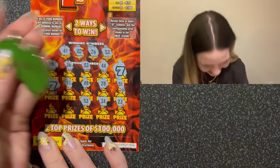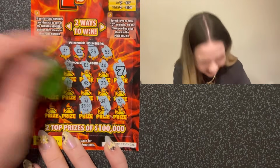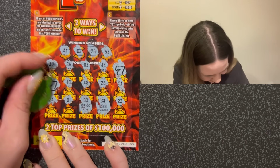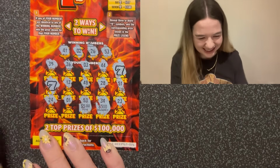Awesome. Green. Nice. Oh, wrong one. We got a $5. That's what I'm wanting. 500. All right, let's go. One off. Nice. $5 on that first one. Now I'm going to be counting it up and see that 500 and think I won that.